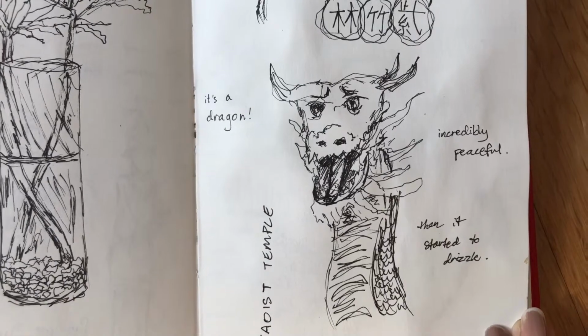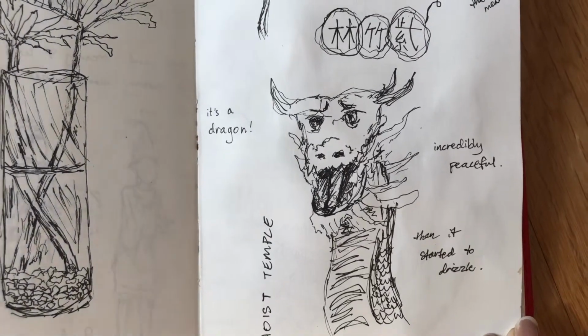Still don't know. I should find out. If you know, you can let me know. Thank you. And so yeah, this is a really quick sketch of a dragon. I remember I was just standing there really messily trying to finish this little sketch while everyone was moving on to the next location within the Taoist temple.